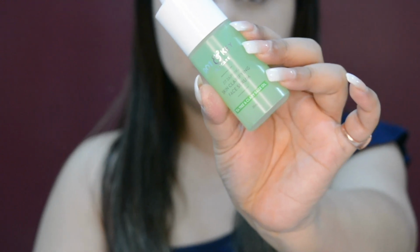Firstly, I will prep my skin using Dot & Key Skin Clarifying Face Serum. This has tea tree in it and it is specially meant for acne prone or sensitive skin. It really helps in soothing your skin before applying makeup.